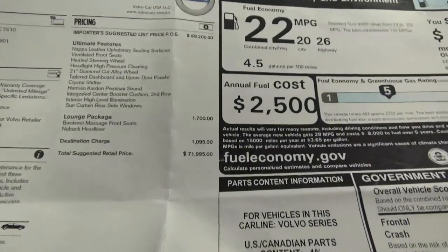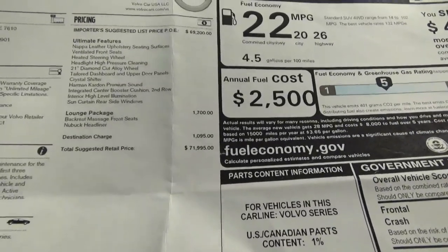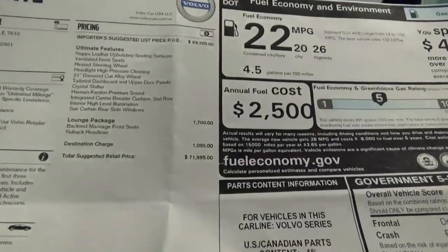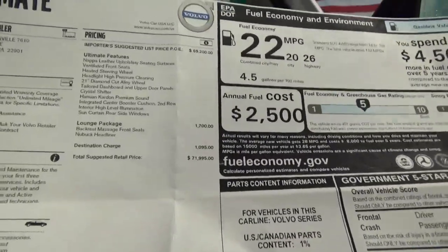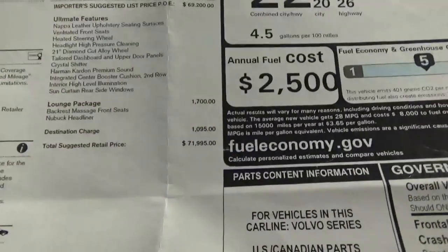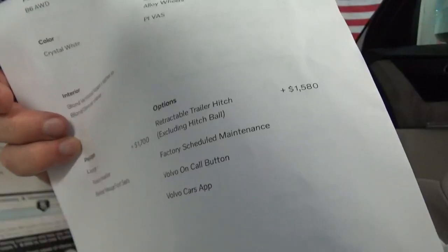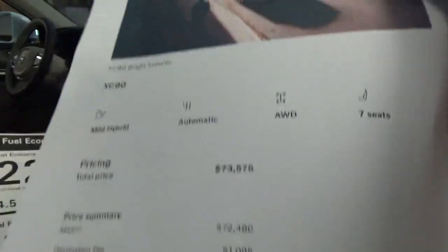$71,995. Now that is without the trailer hitch, which we wanted, but they got this car and it. He's saying that the trailer hitch is a dealer installed option. So anyway, this cost with the trailer hitch said $73,575, and the sticker said $71,995, so let's call it $72,000, and the option was listed as $1,580, so that would make it $73,600. Yes, so that's pretty darn close.